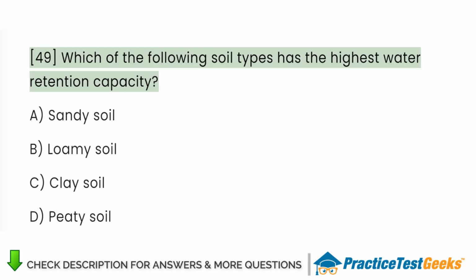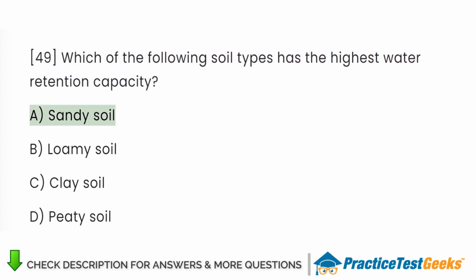Which of the following soil types has the highest water retention capacity? A. Sandy soil. B. Loamy soil. C. Clay soil. D. Peaty soil.